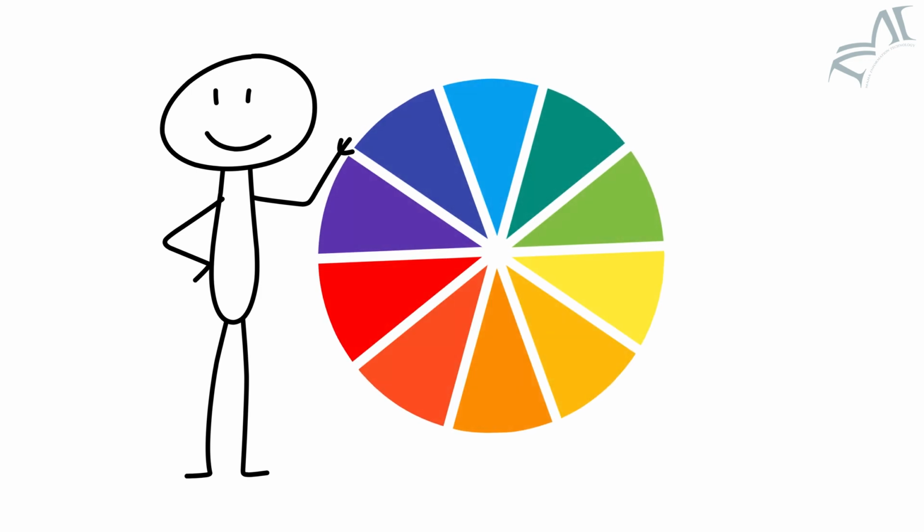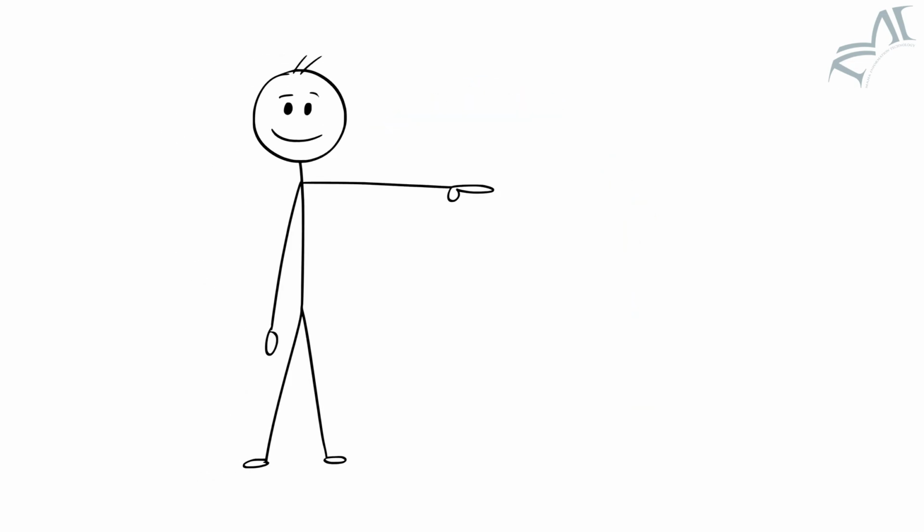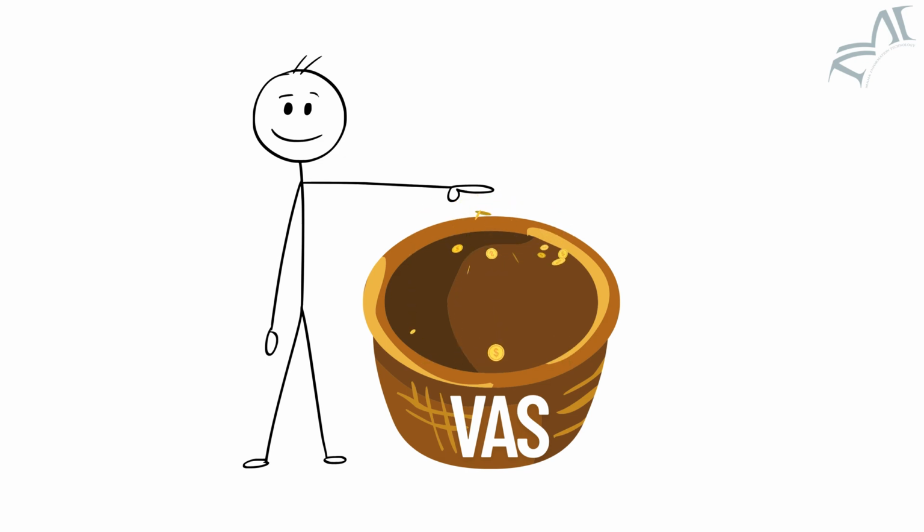Nearly half of VAS is made up of just 10 big names like Commonwealth Bank, BHP, CSL, NAB, Westpac, ANZ, Wesfarmers, Macquarie, Goodman Group, and Woodside Energy. When you buy VAS, you're not just buying one company, you're buying tiny pieces of all 300. That's instant diversification, which helps spread your risk.